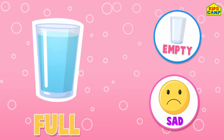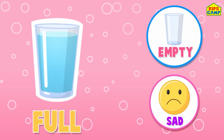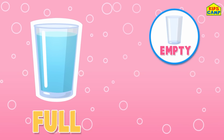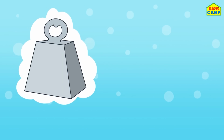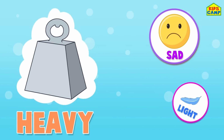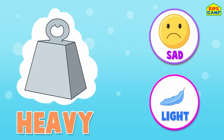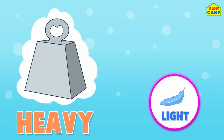What is the opposite of full? Is it sad or is it empty? The opposite of full is empty. That's right! What is the opposite of heavy? Is it light or sad? It's light. The opposite of heavy is light.